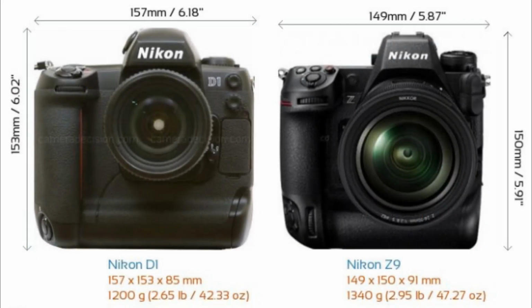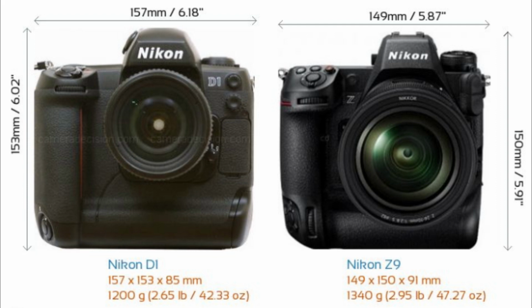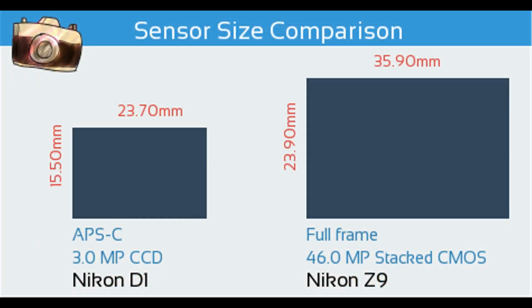But 24 years of innovation haven't really changed the size of the cameras all that much. The Z9 is slightly shorter and slightly slimmer than the original D1. But the Z9 actually weighs more than the D1. However, the biggest leap is the battery life on the Z9 is far superior to the battery life on the D1. And here you can see that the image sensor on the original D1, from 1999, is far smaller than the more advanced full-frame sensor of the Z9.